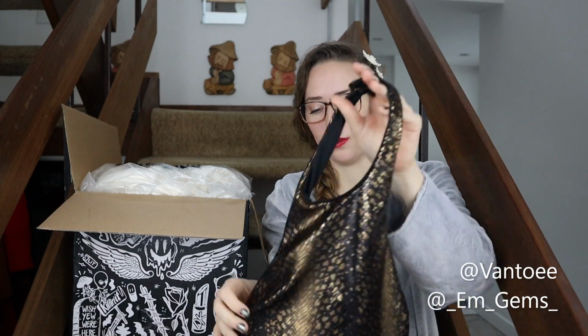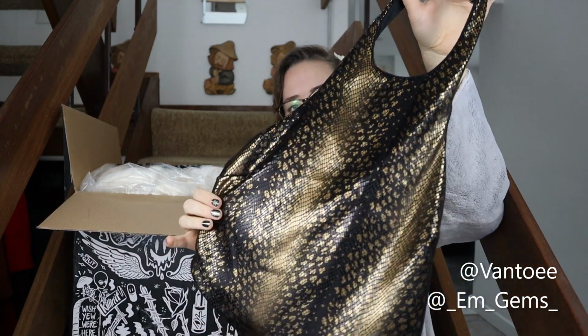I'll throw everything on at the end. I'll just show you it all first. And then it's like a halter top like this. Oh, I really like this. It's kind of snakeskin you got to be careful with so it doesn't look, you know, a bit trashy. But I feel like this one looks kind of nice because it's black and gold, maybe. Let me know.